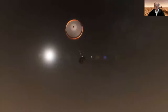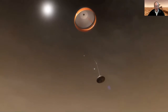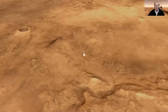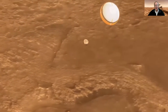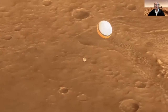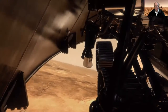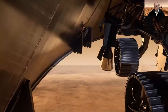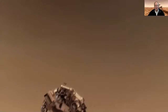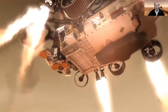A parachute pops out, and the lander is descending toward Mars. But you can see the parachute's still going fairly fast. It's going down fast and sideways fast, and it wouldn't be safe to try to land the rover down on the surface. And so what happens is that the heat shield is ejected, and then the lander is released. The rockets fire, and now that lander's in powered flight, carrying the rover underneath it.